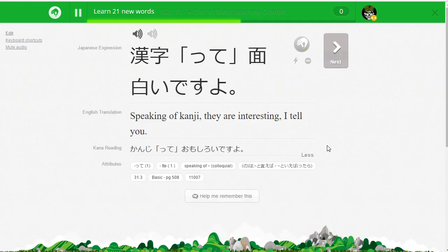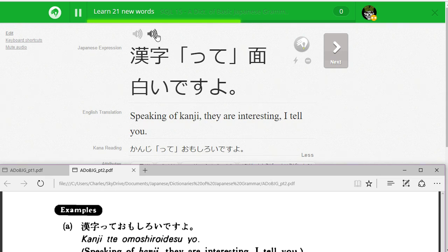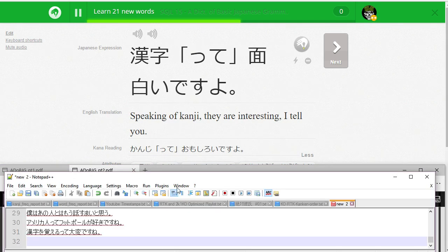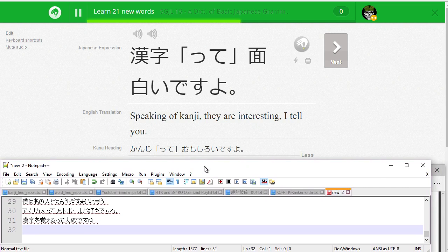漢字って面白いですよ。Okay, let's go here. 漢字って面白いですよ。Oh yeah, that's right.